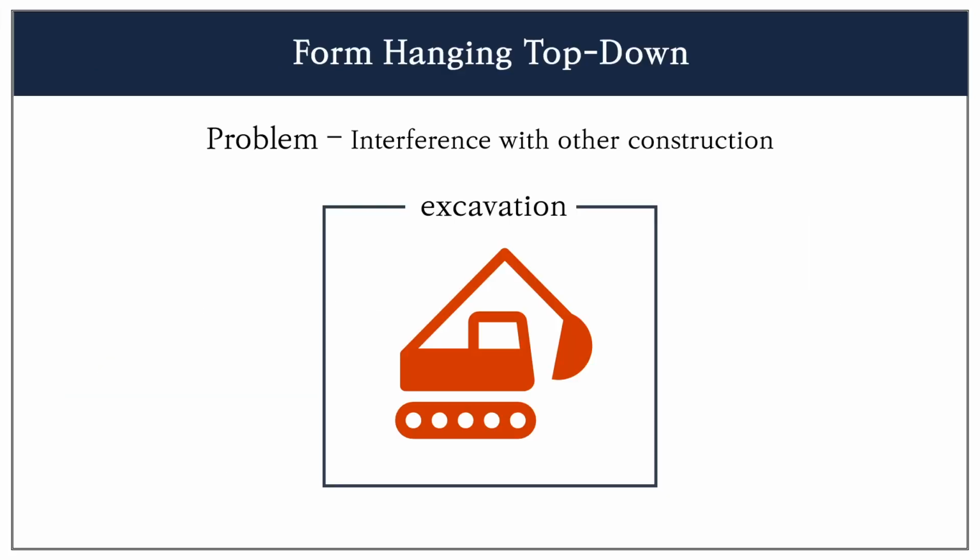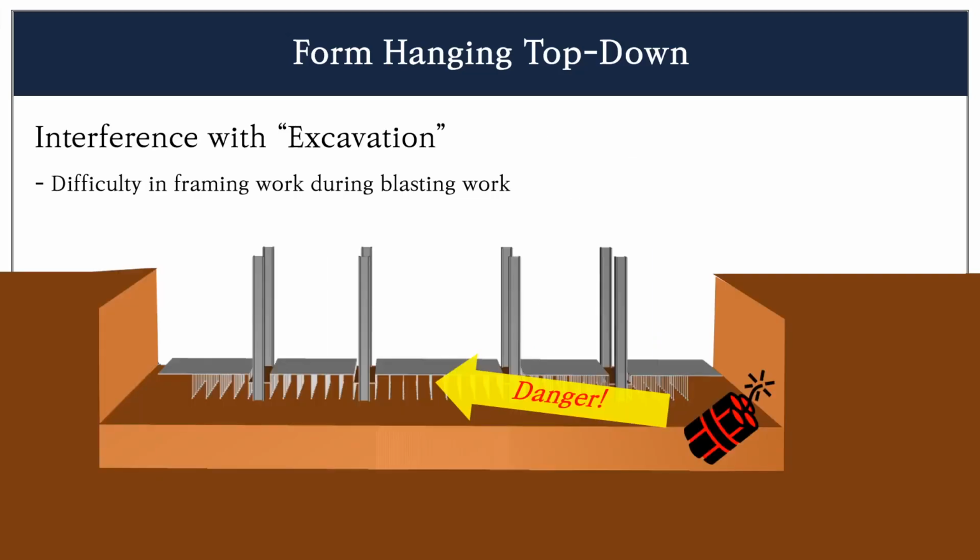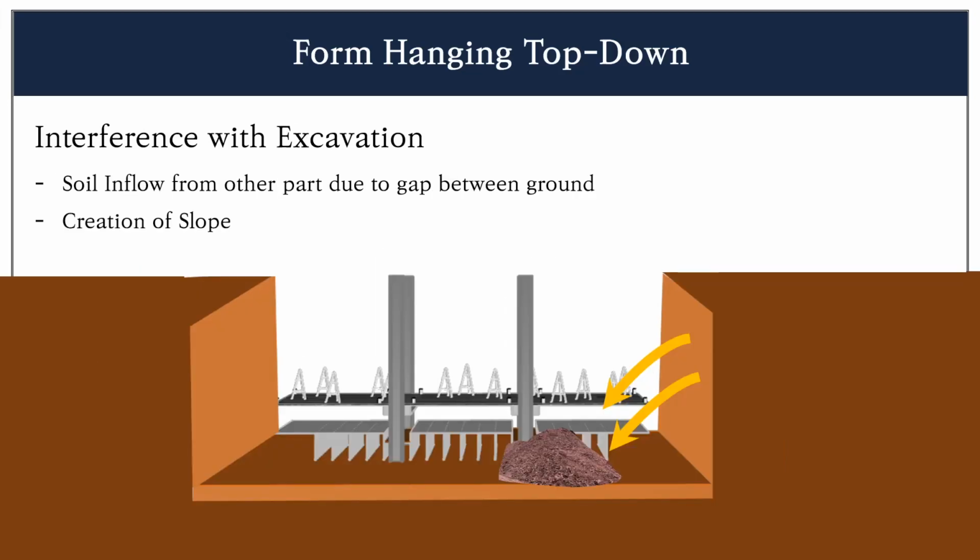There is a problem with interference between FHTD and excavation construction, so this had to be resolved in advance. In excavation construction, there is a difficulty in framing work when there is blasting work on the other side. And secondly, there is the possibility of soil inflow into the frame construction site during earthworks construction and creation of slope.